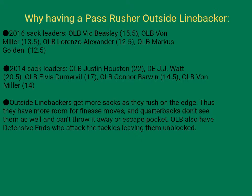And looking at 2014, you have Justin Houston with 22 sacks, leading the league. Then second was defensive end J.J. Watt with 20.5. Then you had Elvis Dumervil, the outside linebacker, with 17. Connor Barwin, outside linebacker, with 14.5. And Von Miller, outside linebacker, with 14. So, again, 2 of the last 3 years have been dominated by outside linebackers and their ability to pass rush.